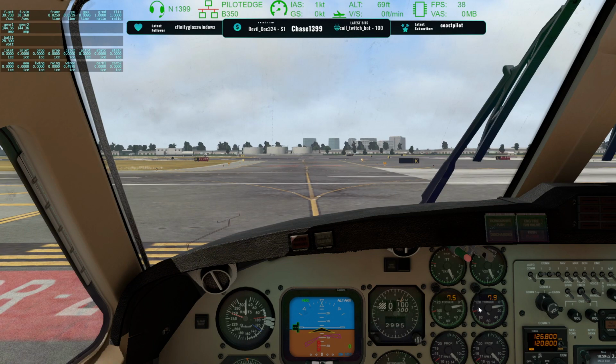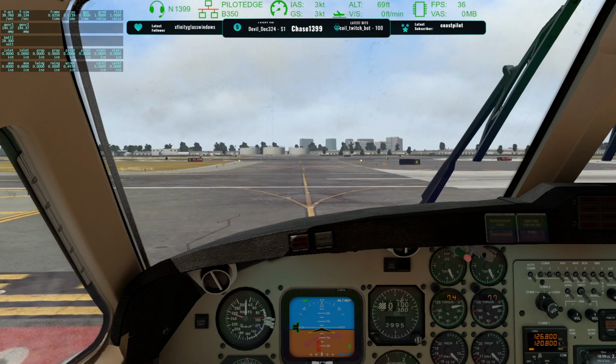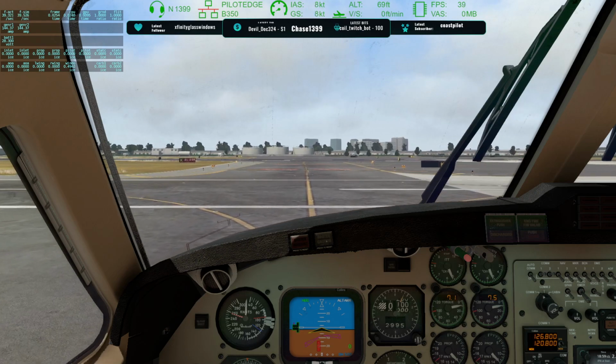John Wayne Tower, King Air 1399, hold short 20 left at Kilo. 1399, John Wayne Tower, cross runway 20 left at Kilo, runway 20 right at Kilo, clear for takeoff. Cross 20 left at Kilo, 20 right at Kilo, clear for takeoff, King Air 1399.